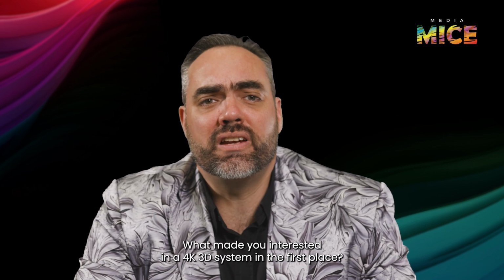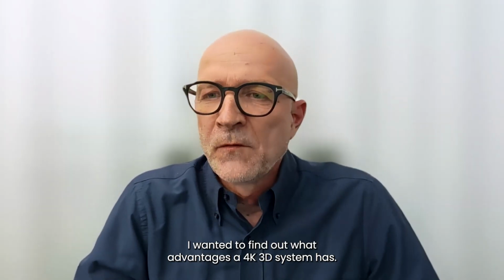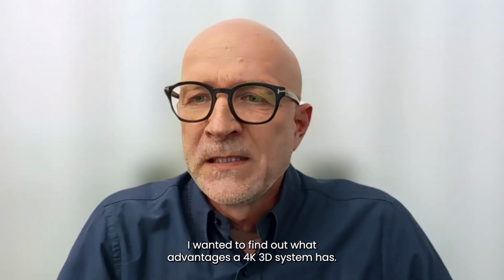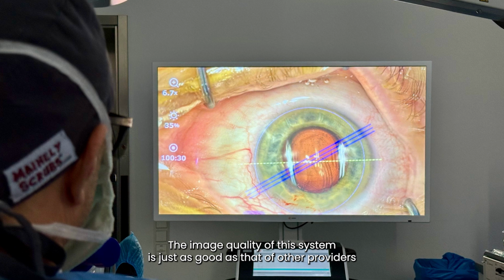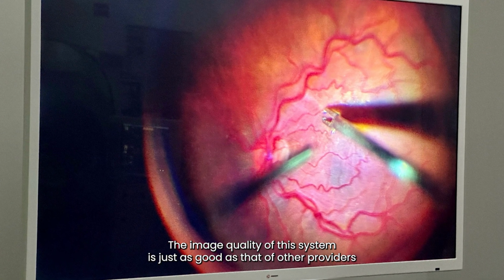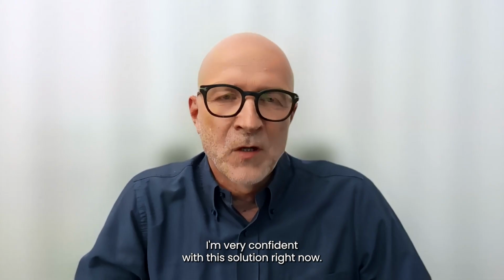What made you interested in a 4K 3D system in the first place? I wanted to find out what advantages a 4K 3D system has. The image quality of the system is just as good as that of other providers, but at a much lower price. I'm very confident with this solution right now.